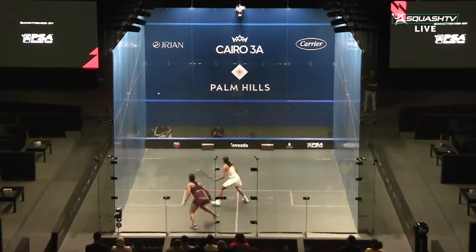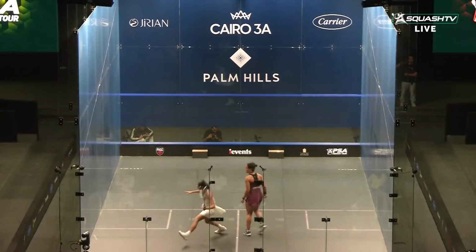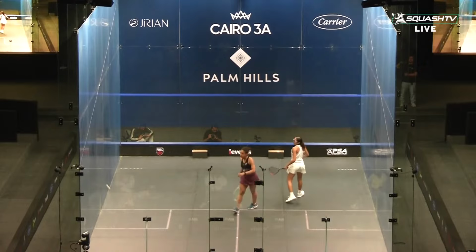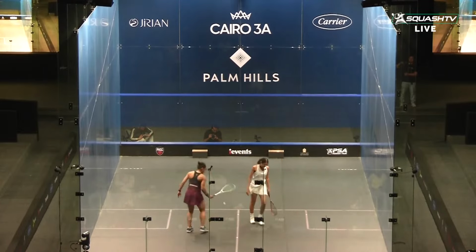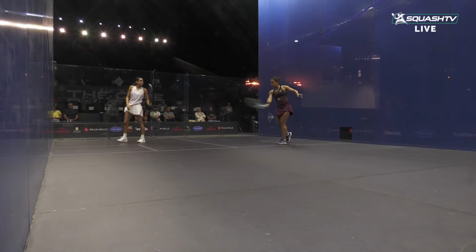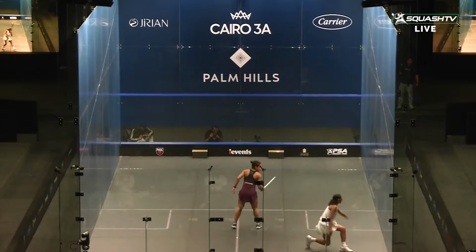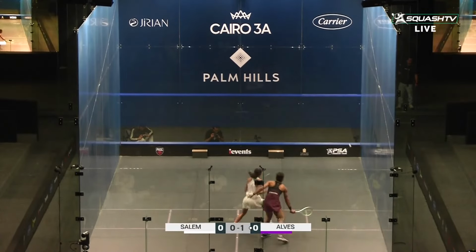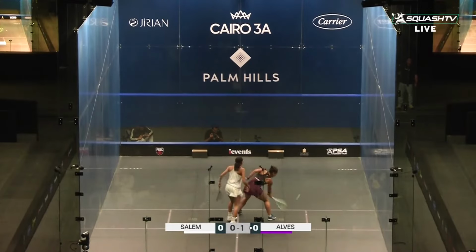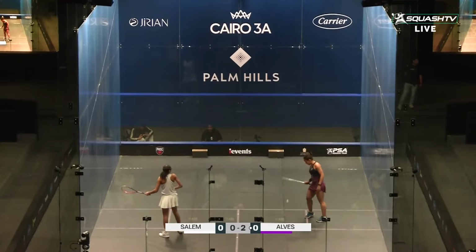Ruqayya Salem gets things going in this third match here. 4 matches on the glass court tonight. Round 1, nice drop shot finish there from Alves, chops it in, gets off to a flyer. Two love.